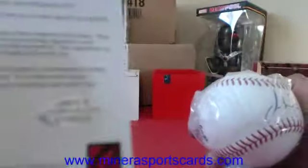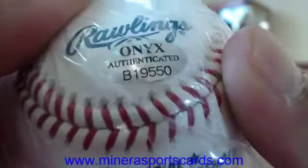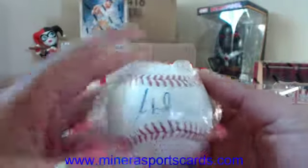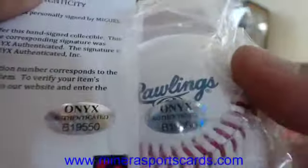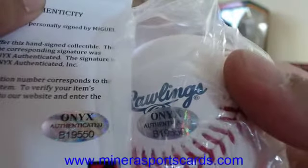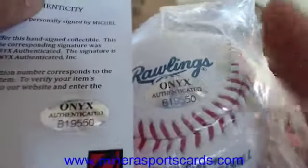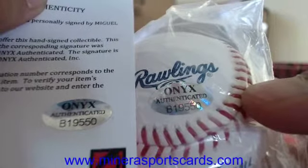There's the authentication number. B19550. And there's the sticker on it. B19550. That can't be. Right? That's right, Archos? That's what I'm thinking. Yeah, the numbers match. Here's the numbers. B19550. Does he really? Oh man. B20? Oh man.